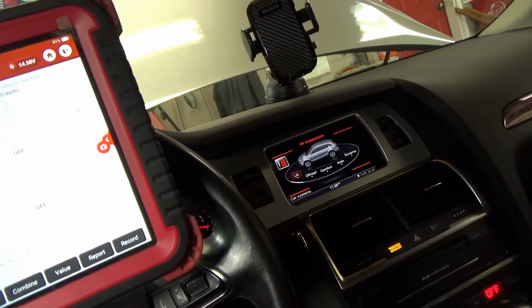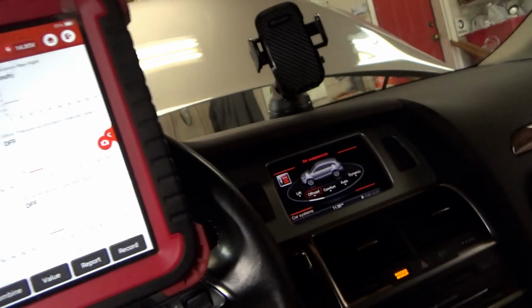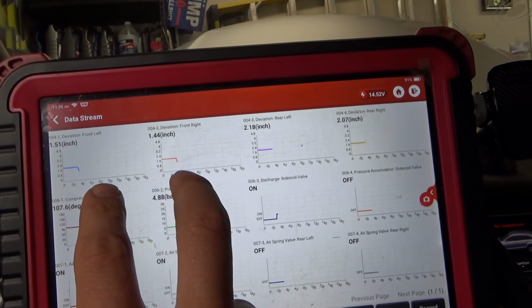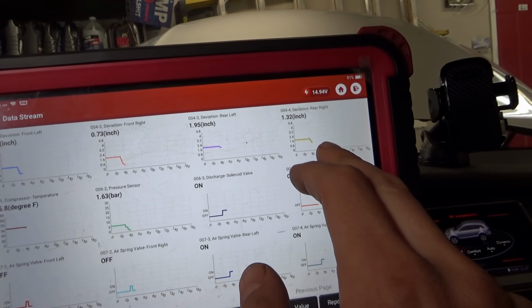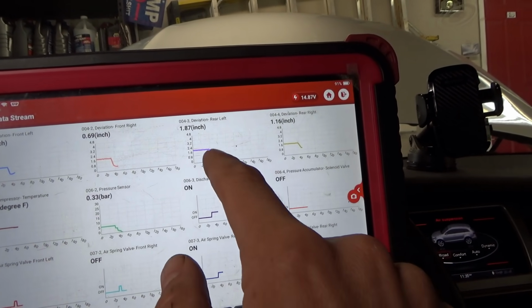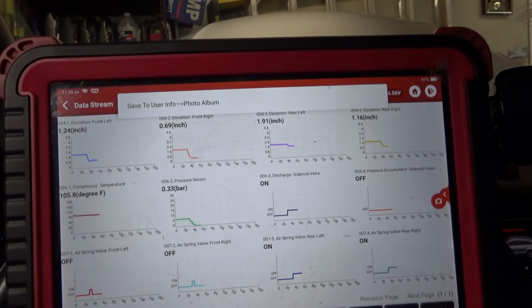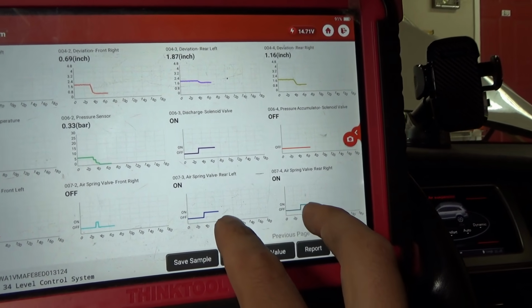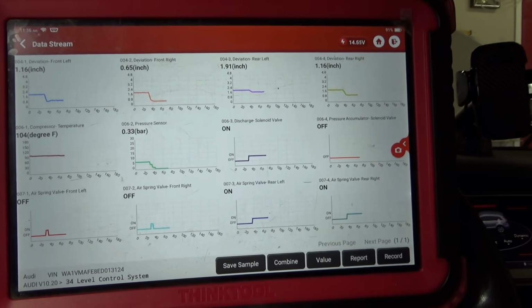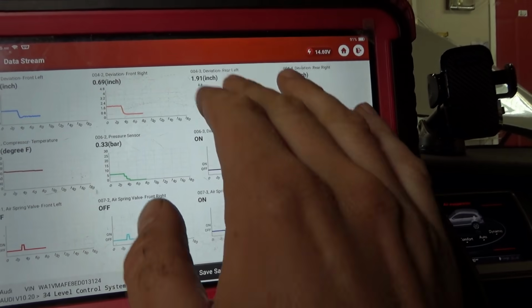So let's try to drop it into off-road mode. It should decrease by 1 inch. So look at the front. Should go to about 1 inch. And it should stop there. The rear right went down about 1 inch. Look at the rear left. It's stuck at 2 inches. This is what I'm talking about when I mean the rear left is stuck. Look, it's still trying to lower itself. The rear air springs, the valves are on, and the discharge is on. So it's dropping pressure, and it can't get the rear left to drop.